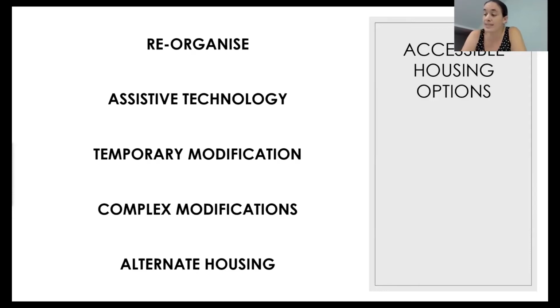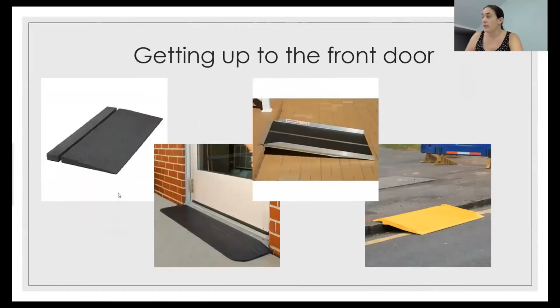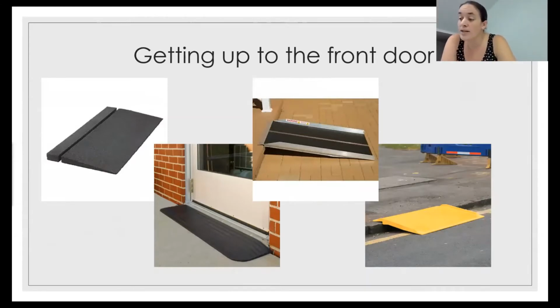So to structure the presentation today, we'll be looking at each area of the home and some of the common things in these categories I've either assisted with or seen colleagues prescribe to be able to engage in these specific areas. So firstly, we need to get into our homes. So we might reorganise the entrance we use, as that's quite a common one.